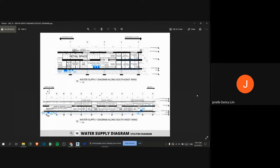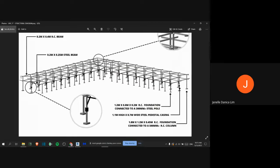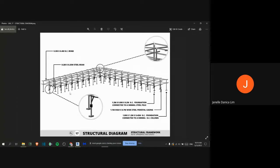And then this is my utility diagram. And this is my structural, sir. I used concrete for the main structure and steel for the part where the buses will drive. So I have steel poles, steel beams. Then for the main structure, it's concrete poles, concrete columns and concrete beams. That's all, sir.